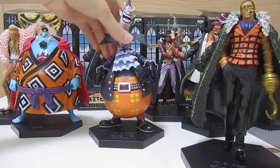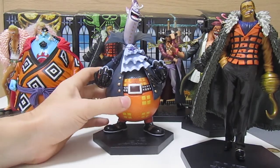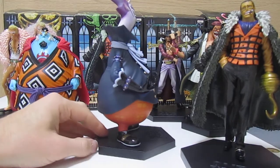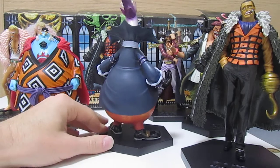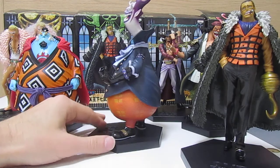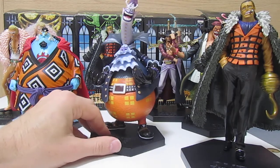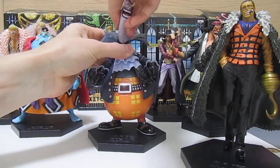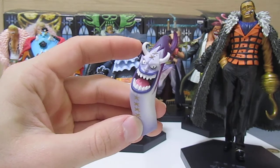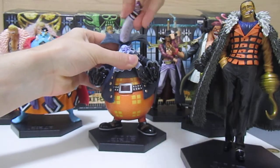And then Gecko Moria. Gecko Moria is probably one of the other fairly rare ones in the set, because again Banpresto haven't really released different figures of Gecko Moria. This is pretty much the only one. The POP, the Portrait of Pirates figure, looks really cool of Moria. He's huge and he's got bats and things, but as collectors will know, the Portrait of Pirates series is really, really expensive, so we only stock those on special request. But that's Moria. I might actually just take the head off just to show you guys in closer detail. So it looks pretty cool there. So that's Moria.